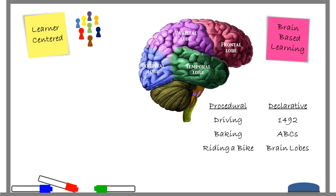Sing to the farmer in the dell. There are 4 lobes in the brain, 4 lobes in the brain, occipital, parietal, frontal, temporal. Occipital controls the sight, occipital controls the sight.